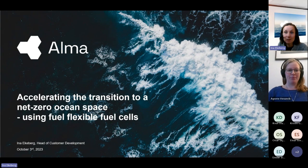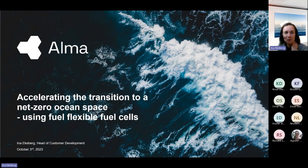I'm head of customer development at Alma Clean Power, and I'm going to present how we aim to accelerate the transition to a net zero ocean space using flexible fuel cells.